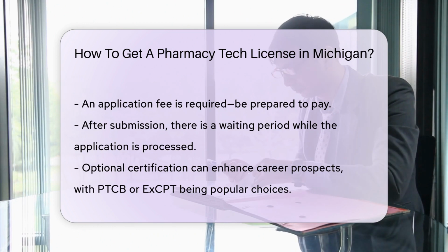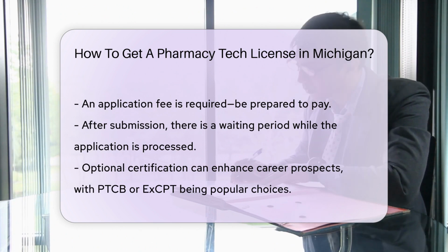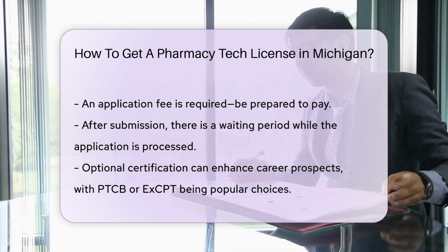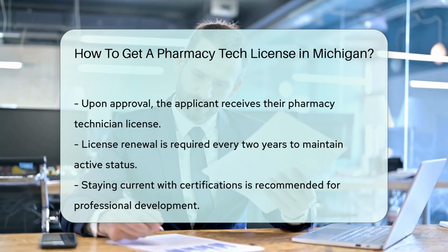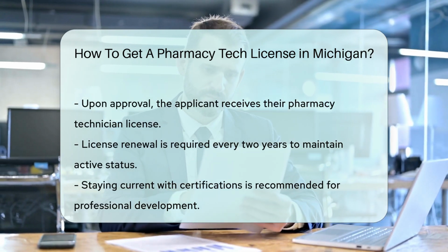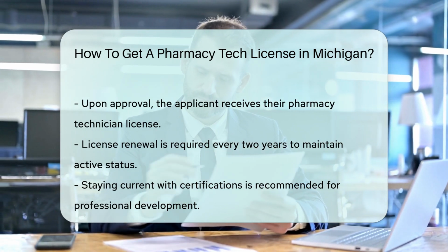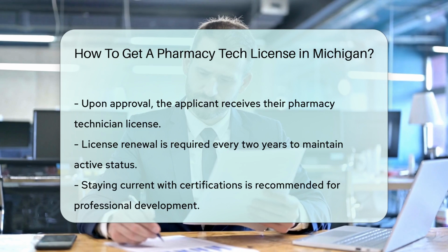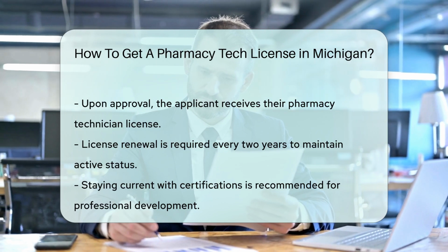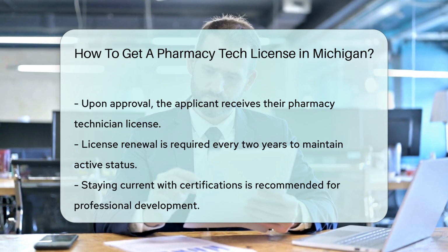If you're seeking certification, though optional, it can be a career booster. Consider national certification exams like the PTCB or XCPT. Not mandatory, but they sure sparkle on a resume. After your application is approved, you'll receive your license. Congratulations! You're now officially a pharmacy technician in Michigan. Keep your license polished by renewing it every 2 years. Stay sharp, stay certified if you choose, and you'll be a pharmacy tech superhero.